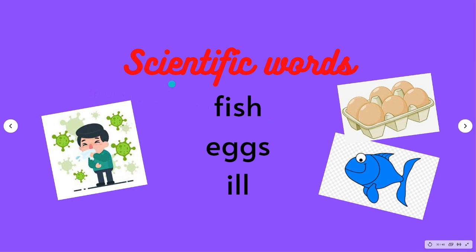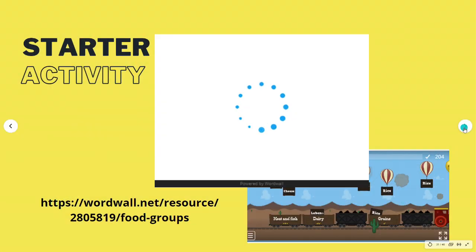Add to your list these scientific words: fish, eggs, and ill, meaning sick. Of course, we don't want to get this coronavirus, so we have to stay healthy. As our starter activity, now let's have a little fun. We'll pop the balloons to drop each keyword onto its matching definition.